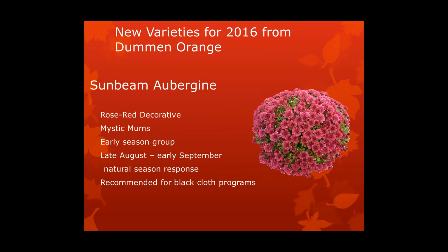Sunbeam Aubergine. I think that's another word for eggplant. Anyway, this is a rosy red decorative mum. It's the early season group. It's going to flower late August to early September, and this particular variety is recommended for black cloth.